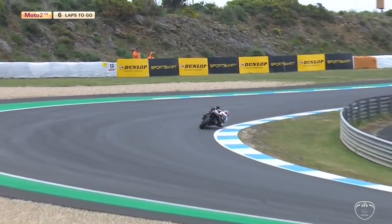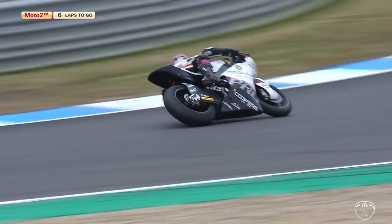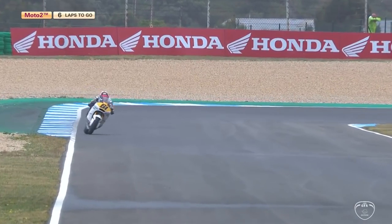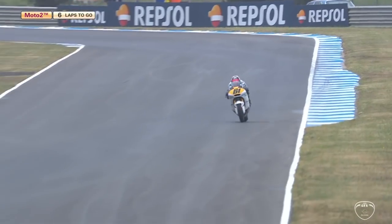And he's looking comfortable at the moment, the 20-year-old Italian. He's just going to flick it left now as we go into the VIP turn, turn number four. I'm sure he'll just be watching his pit board and trying to keep that gap to 4.7 seconds, it is now. As long as he can keep it above 4 seconds, he'll be fairly comfortable.